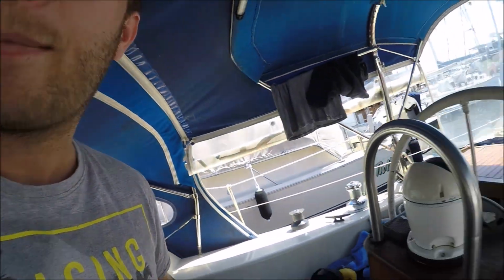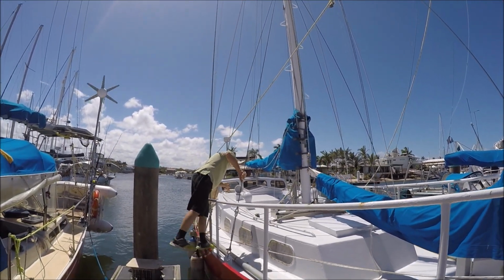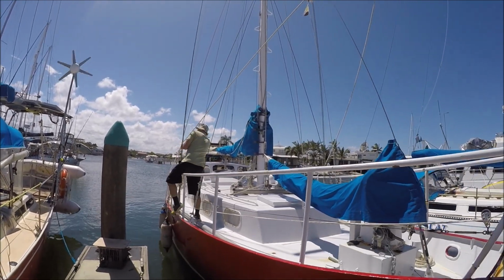So our neighbour next door is leaving today. He's gone out for a sail. He's doing a bit of work on his boat as well. He's finally got it up and going and he's about to head off, so let's see him leave, eh? Right. Cheers, mate. Thank you. See you boys, have a good trip. We will.